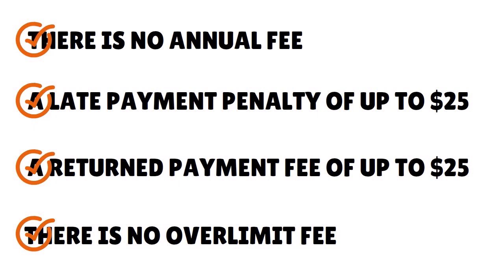And so great card overall. Just don't travel abroad, don't use it abroad, okay? And just make your payments on time.